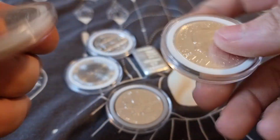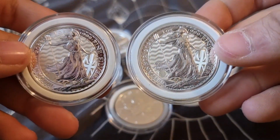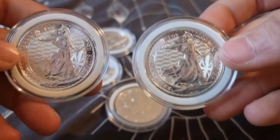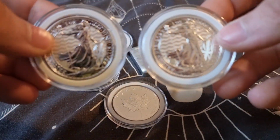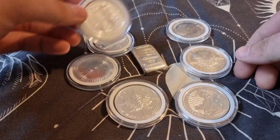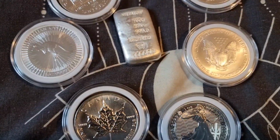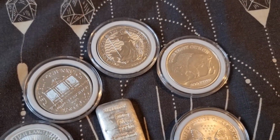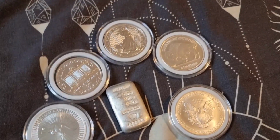And definitely the way to go, at least if you're new to stacking and you're looking at silver and you're not sure what to go for. Definitely start off with some bullion. Bullion is definitely the way to go. It just makes sense. It's safe. Get it off trusted dealers, and begin your collecting.